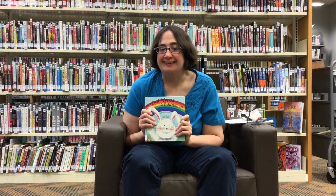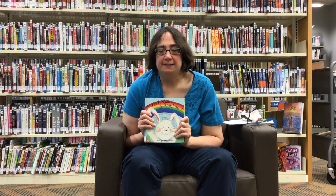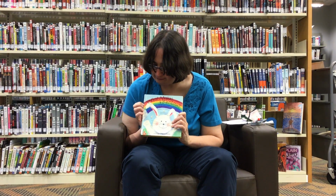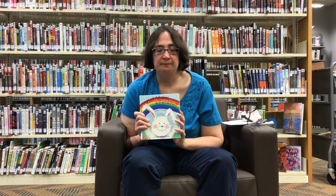Now, some people, boys and girls, will tell you there's another color that's in the rainbow called indigo, because that's what a lot of us grown-ups were taught in school. But you know what? Scientists changed their mind and they decided indigo wasn't a separate color. So now they use just the colors that little rabbit told us in our book.